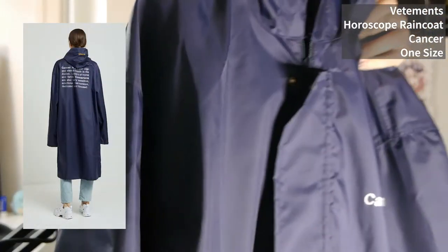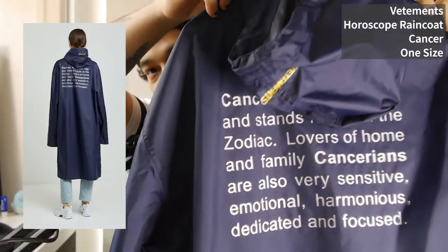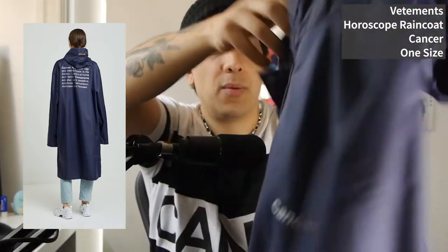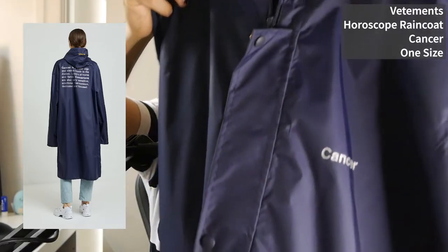I think it's a bit ridiculous. It's all Zodiac themed. This one is for Cancer, but it's a legit raincoat and I've never owned one. I got this for $20, which I couldn't really say no to. And I've never had a functioning raincoat. I think the past two raincoats that I've owned, when push came to shove with rain, they displayed signs that they were not raincoats. So I got very, very wet. Like too wet. Like it was gross.